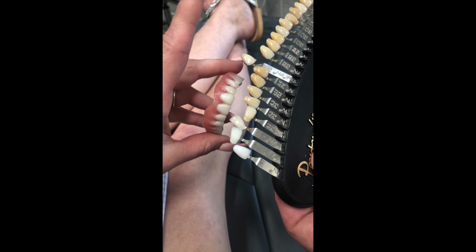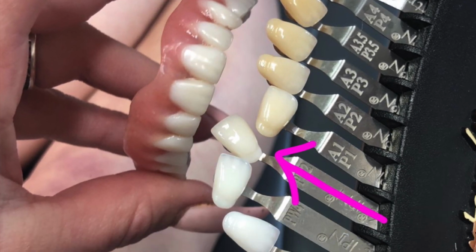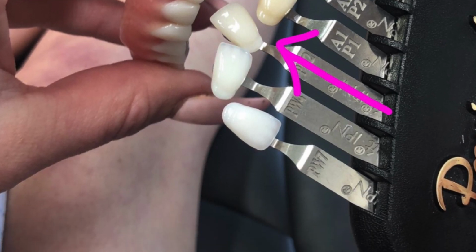And he was like, you don't want a bleach shade. You're not going to want to be that white. Don't do that. Don't go any whiter. And I was like, well, I kind of feel like if the gum color was pinker and lighter pink and not going up so high in between the teeth, I think these teeth would actually look whiter in general. So I'm not sure if I want to go lighter.